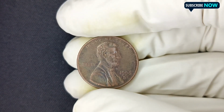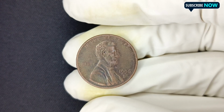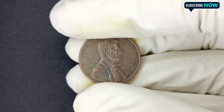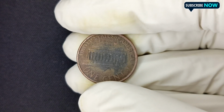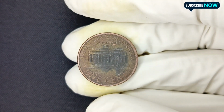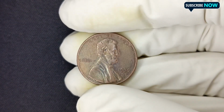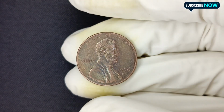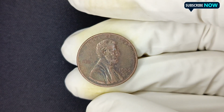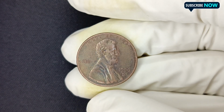Top 6. In 1996, a particular 1-cent coin emerged that would go on to intrigue collectors, numismatists, and history enthusiasts alike. At first glance, it appears as just another penny, small, copper-colored, and inconspicuous. But as we dive deeper into the history and circumstances surrounding its creation, we uncover an extraordinary story of rarity, design, and eventual worth. The year 1996 holds special significance for American coinage.